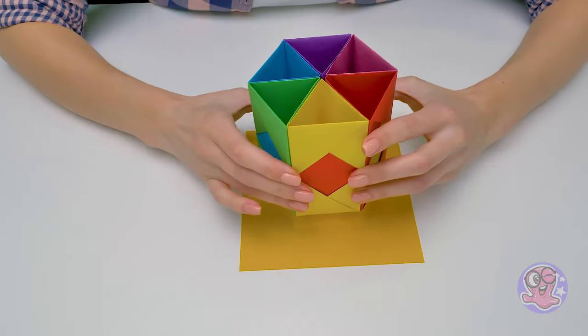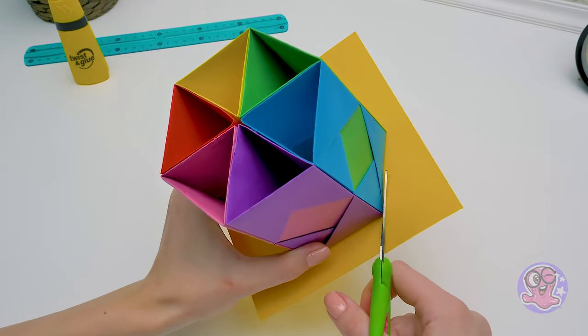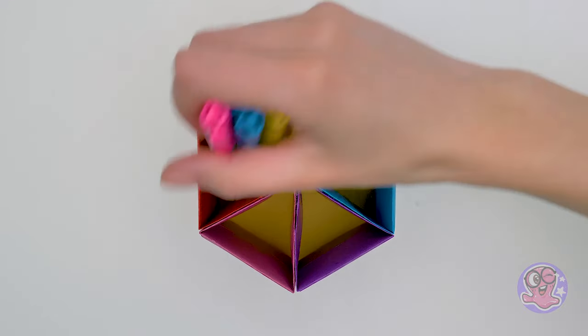First, let's glue this piece of paper. There! And now we need to cut off all the excess. I brought a little bit of everything. Oh, thank you. Let's fill it up.